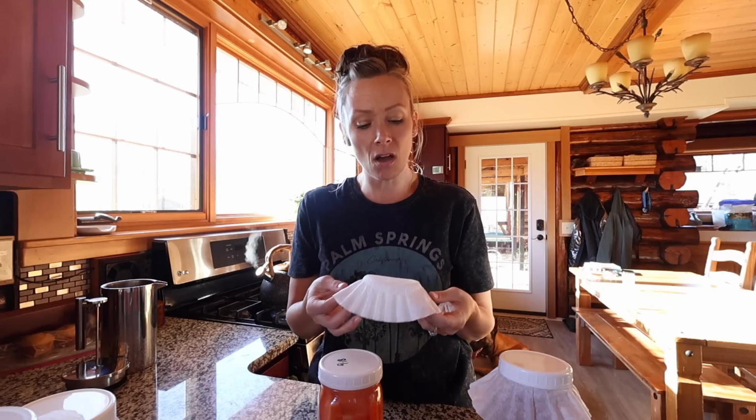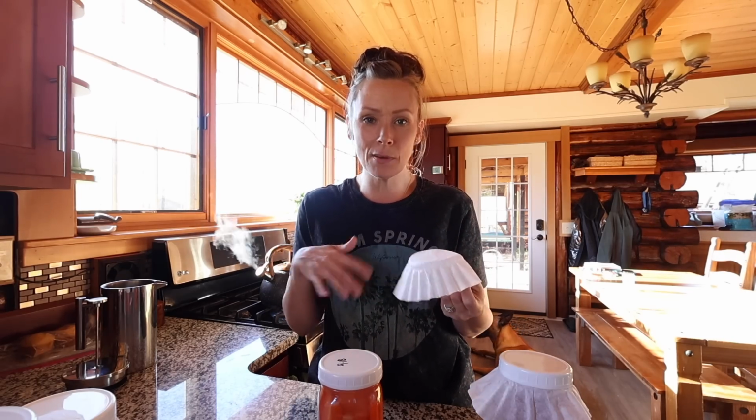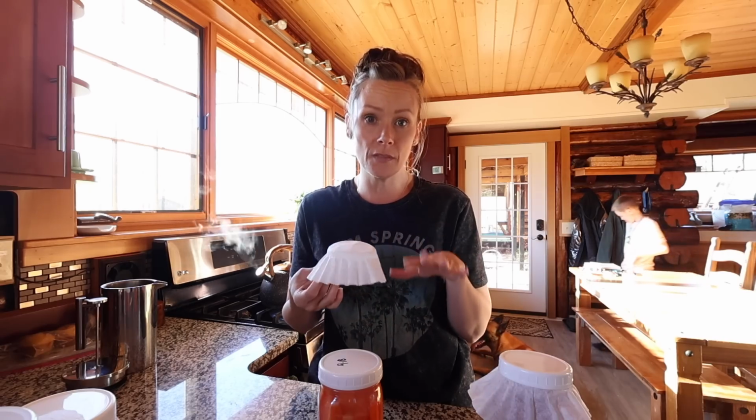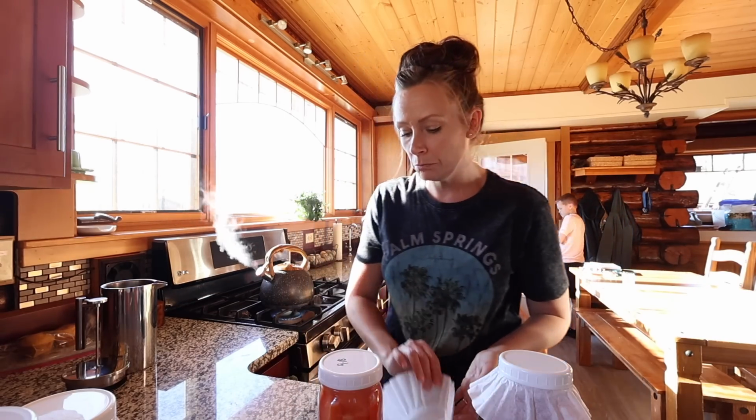Some of you had asked on that video what the coffee filters are for, and really these are just to keep out bugs and gnats and things as they ferment on the counter in the kitchen. You guys know sometimes you get gnats and stuff flying around.